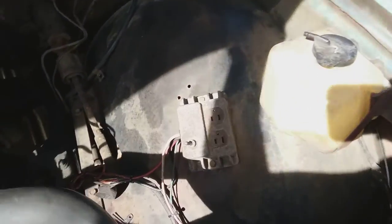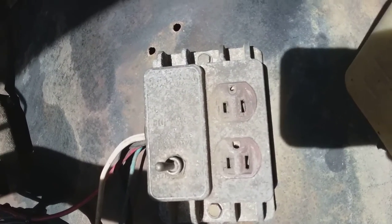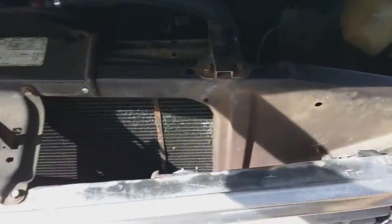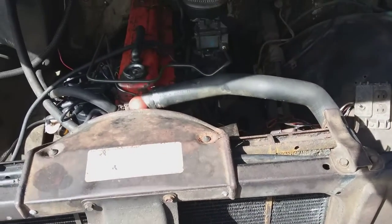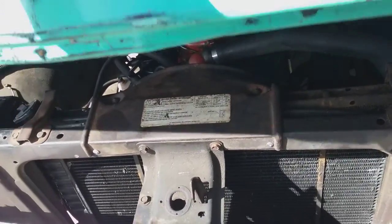And believe it or not, this outlet really works. You can plug something into it, like a drill or anything, and it'll work. I did not put that on there, but somebody did, and it works good. I'm gonna shut the hood. Oh, let me show you this. It was born a 250 one barrel, and that's the original motor in it, I think. I'm not for sure, but who knows.